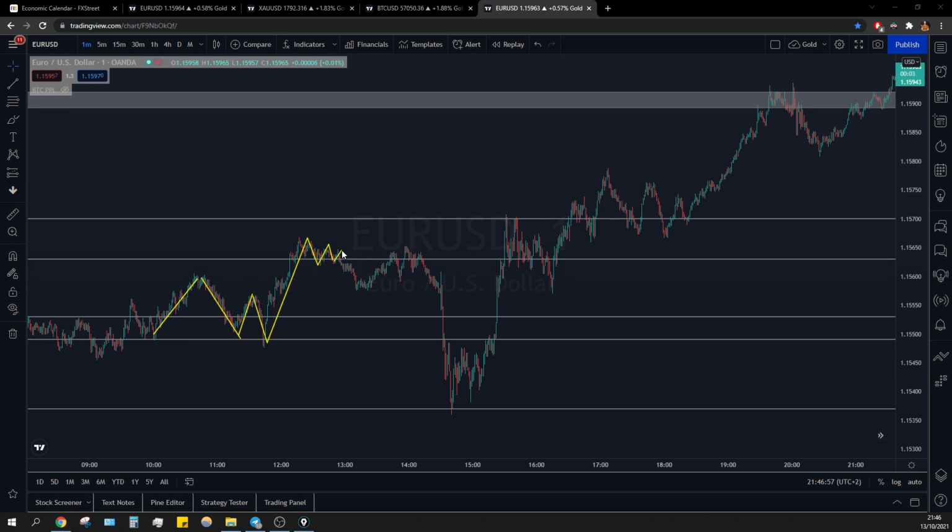Then we failed many times to break and make new highs, again retesting those previous order block lows and then melting down. This is at the CPI news, which immediately gave dollar strength, which gave 200 pips on gold, as you saw.